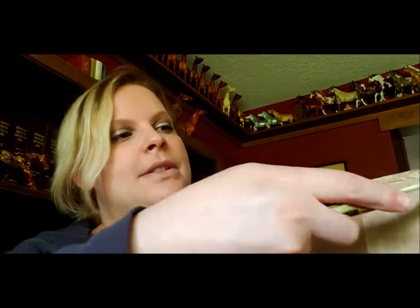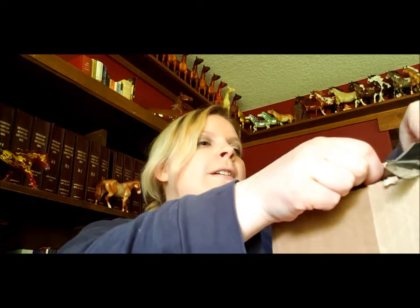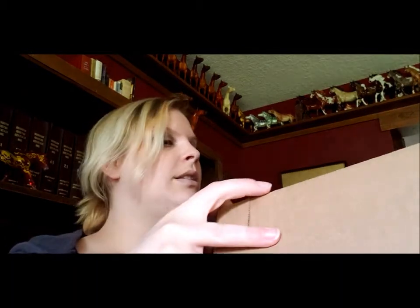All right, so we'll start over here and get this box open. Okay, a pretty good sized box, which makes sense. There should be a few creatures in it. Got a packing slip right on top, and lots of brown paper. Nice change from all the bubble wrap.